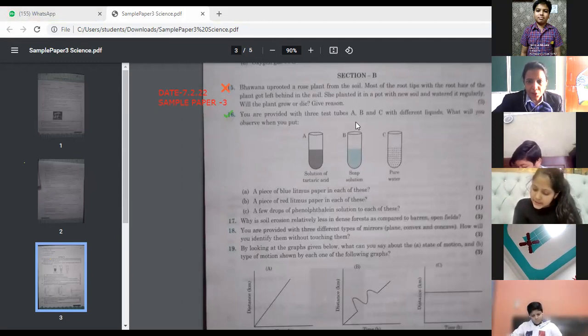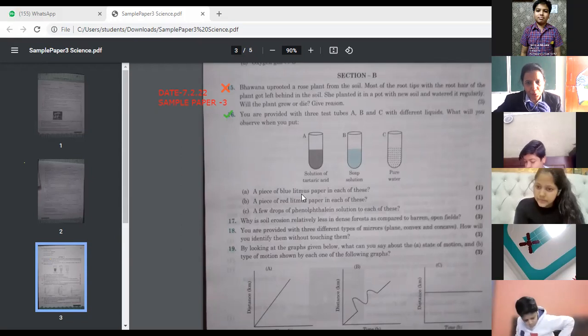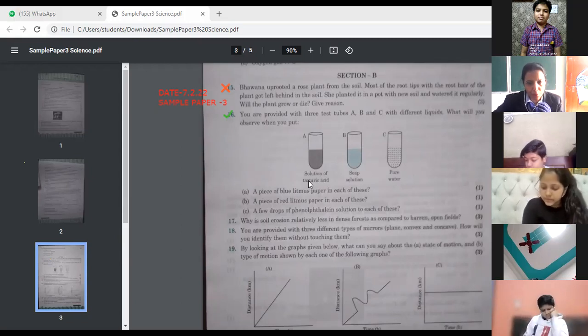You are provided with 3 test tubes A, B, C with different liquids. Which will you observe when you put...? Okay, very interesting question. So 3 test tubes are given to you. See in test tube 1, 2, 3, what is there? Tartaric acid, soap solution, pure water. First question is a piece of blue litmus paper in each of these.